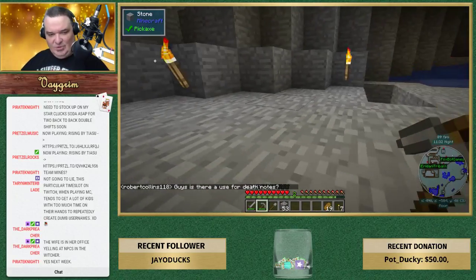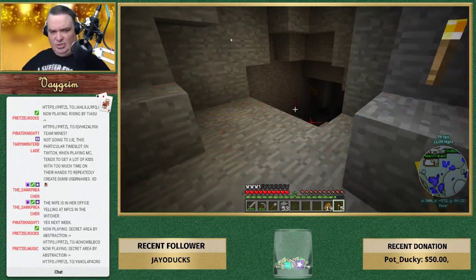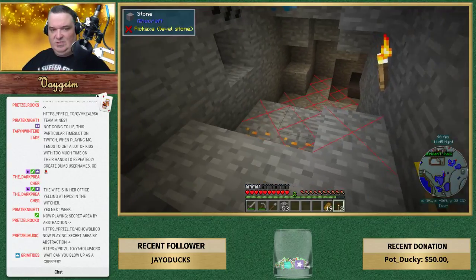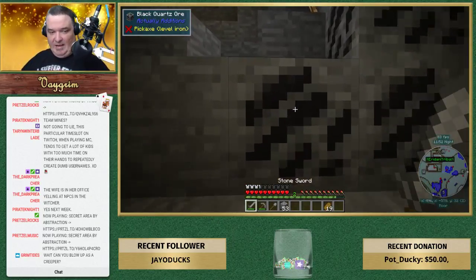Guys, is there any use for death notes? They should count as paper. You can actually use them to make books and stuff later. That should be a holdover from Wasted. We have a core set of stuff that we copied over. We are going to keep recycling back and forth because it just makes mod pack making a lot easier.